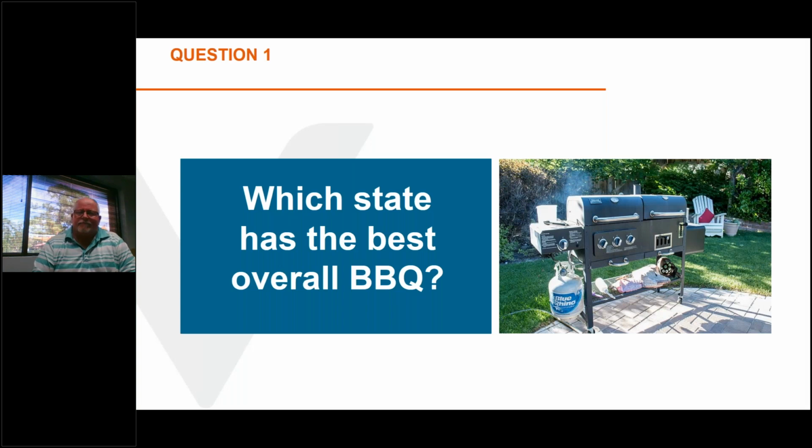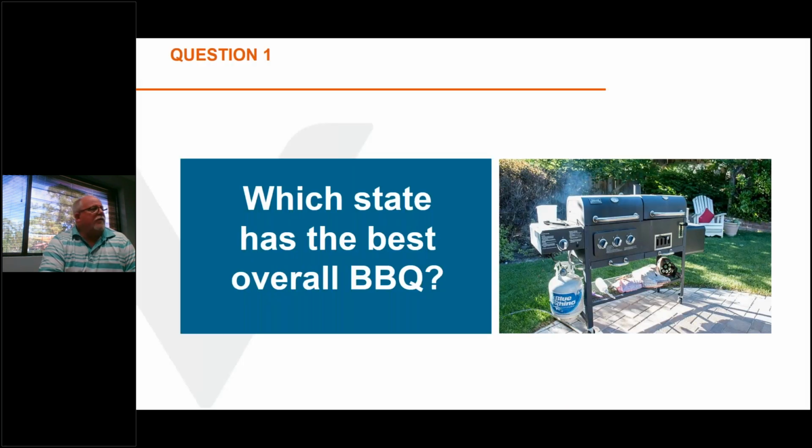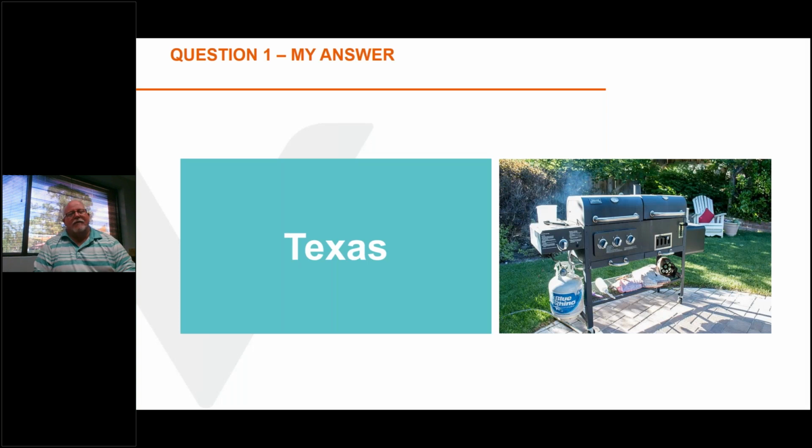So anyway, which state has the best overall barbecue? This might not be a surprise to everybody, but in my estimation, there we go. The great state of Texas does have the best barbecue. It's kind of like a religion or a science or whatever you want to call it down there in Texas, but they do know how to barbecue.